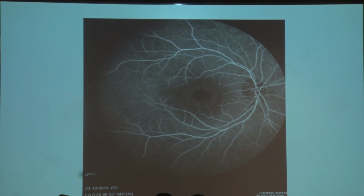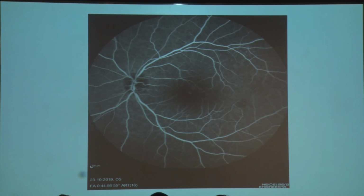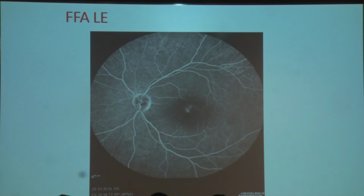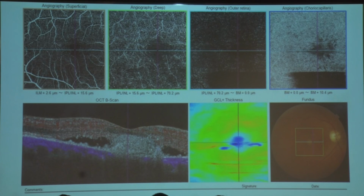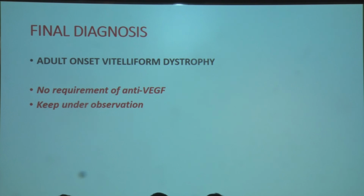So angiography was done, which showed delayed pooling of dye and these hyperfluorescent dots. In the left eye, it's a very early disease as of now, so only a few areas of patchy hyperfluorescence are visible. In the later phases, it encompasses a little more area compared to the initial frames. OCT angiography did not reveal any membrane complex. And if you do an EOG, you get to the diagnosis of AOFVD.